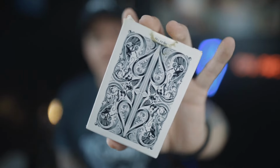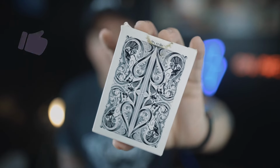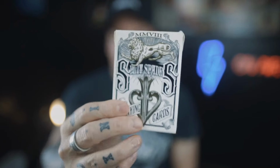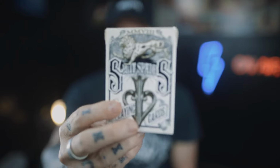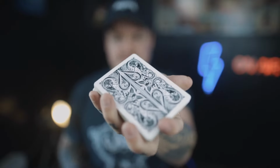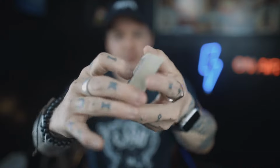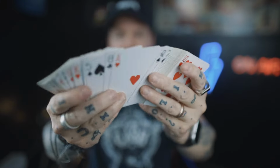There's something about this design which is vintage, but also it has like a sharp sort of new edge to it, which for me is incredible. And I love the fact that they're black and white, so they're not red or blue. You can get them in different colors, of course, but this first edition Split Spades, the Lions edition, they captured lightning in a bottle with this deck. Just from the way it looks in your hands to the way that it feels smooth. I can't describe the smooth feeling to it.